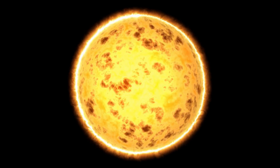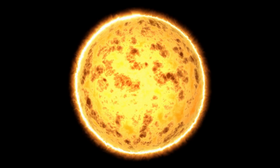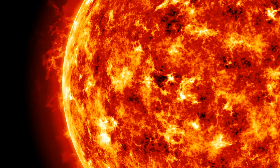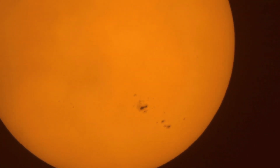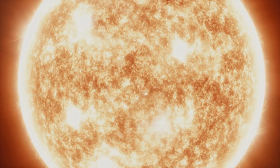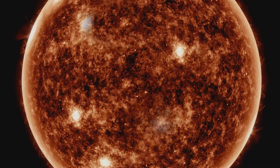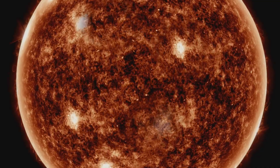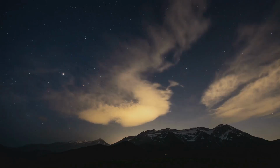Now, let's talk about those intriguing dark patches that sometimes appear on the sun's surface, sunspots. Don't let their name fool you, though. Sunspots are still incredibly hot. They just appear darker because they're cooler than the surrounding areas of the photosphere. These cool spots are caused by the sun's magnetic field. Imagine the sun's magnetic field lines as giant rubber bands twisting and turning beneath the surface. Sometimes, these magnetic field lines get so twisted and tangled that they poke through the photosphere, creating regions of intense magnetic activity.